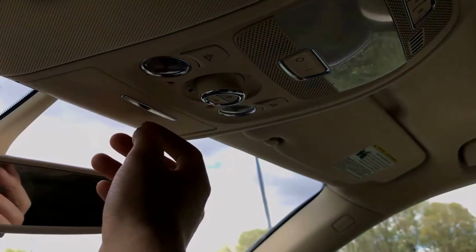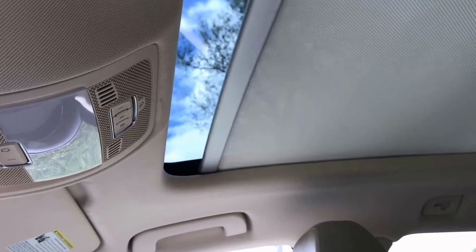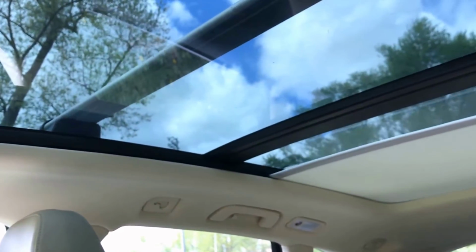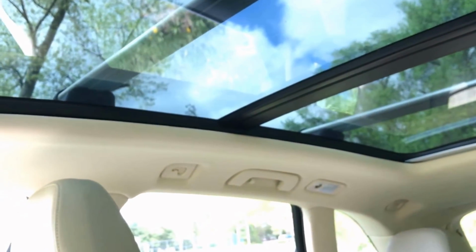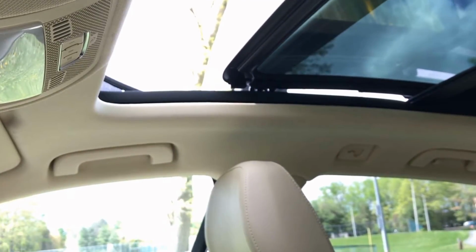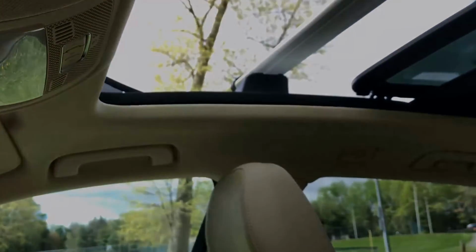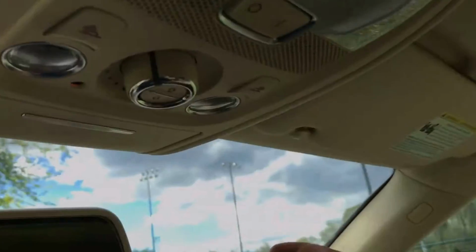This kind of reminds me of the new Lucid Air design. Not as fancy, but it's kind of nice. You notice that it has multiple levels and controls to the amount of open you want your sunroof. This can be adjusted by this knob here.